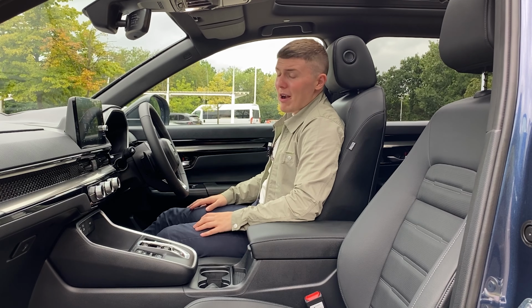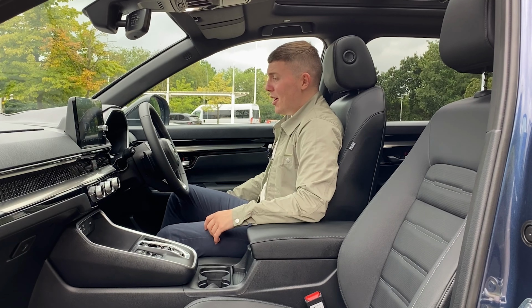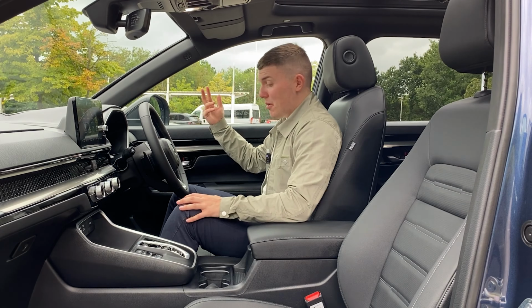Oh, it appears Peter Crouch. I can't even put the pedals down. It appears Peter Crouch is in number 1. Number 2, I don't know who it is, but either way, it's not what I want. Get it back to normal seat position. So overall, it is a nice place to be. Just wish they did a bit more.